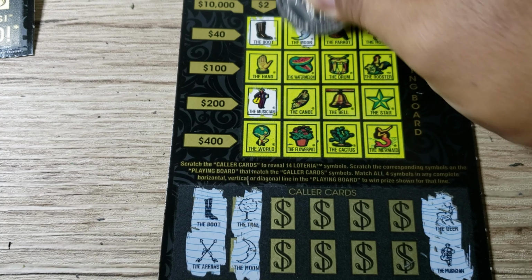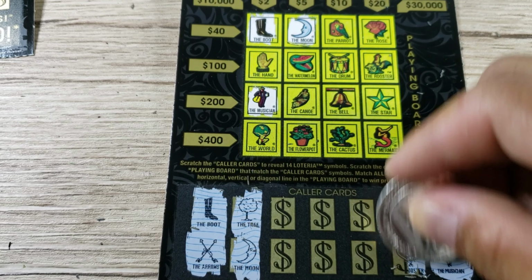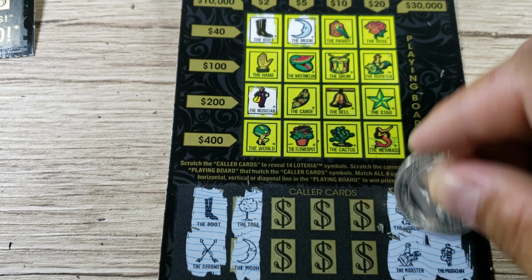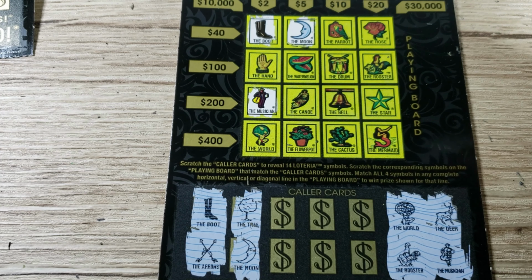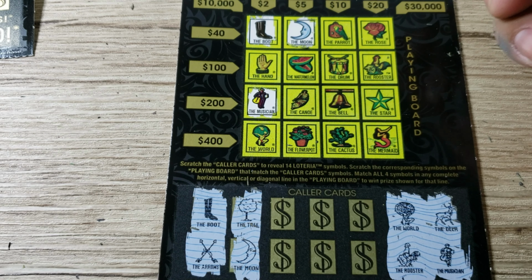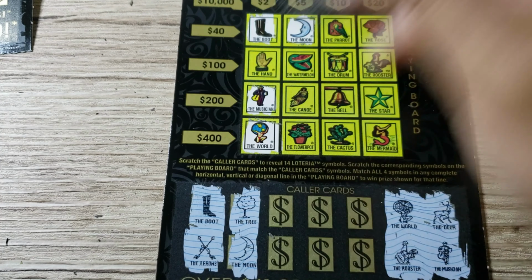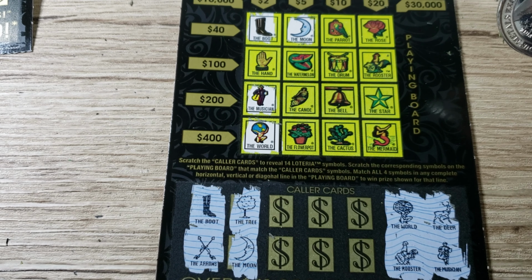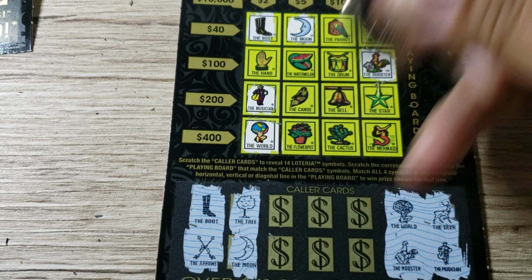We got the moon right here. Looking for the tree. No tree. Now we got the world. Bastard comes out when we don't need it. We got the world and the rooster. Let me see. And it's not here. Oh yeah, it is. We got the world and the rooster. Where's the rooster? Ah, the rooster's right here.